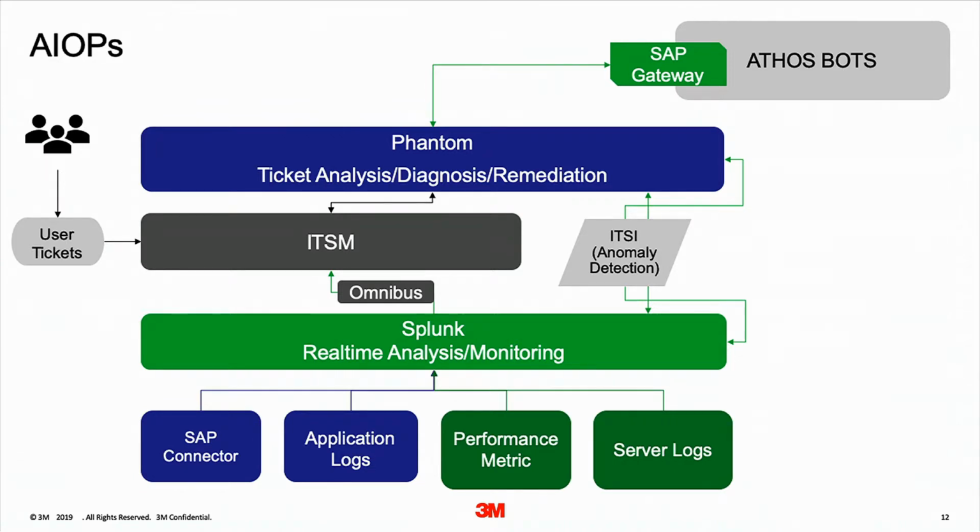You'll notice we have ITSI in there for anomaly detection. We can start managing and view glass tables to see if there are anomalies popping up in our environment, and if need be, we would like to start using Phantom to do that automation.